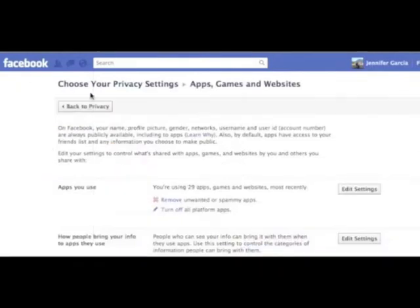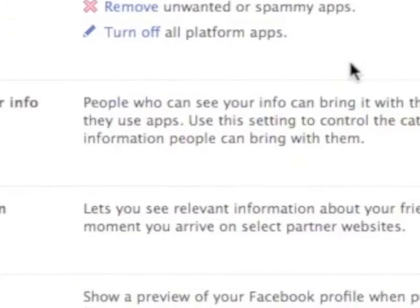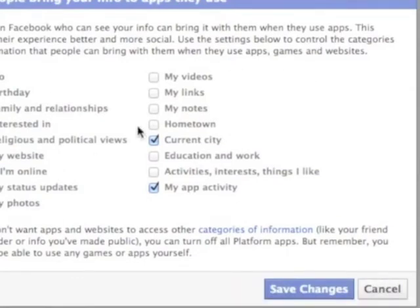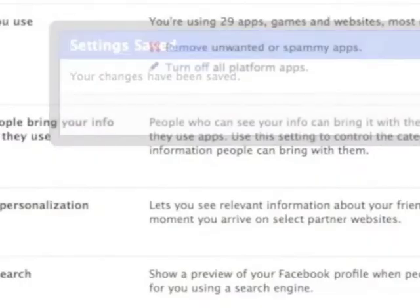You need to think about the privacy settings that you allow for each of these applications as well. How people can use the information, how other people can share that information. By ticking these different options, you can then limit information access to others based on your use of the applications. Just click OK to save the changes.